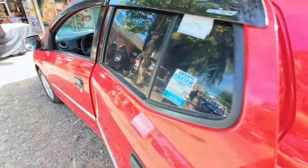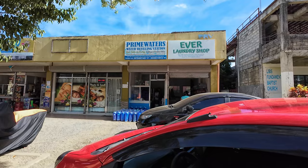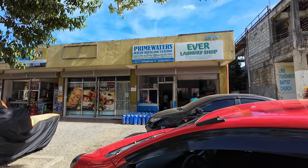So, Prime Waters Water Filtering Station. New taste of purity. 32 stages of purified water. So yeah, it's really good, man. And RO water is good by itself, but all that pre-filtering is pretty awesome. So guys, stay tuned. Balabac Island coming up.